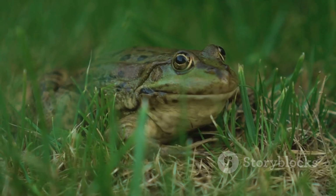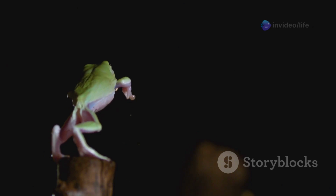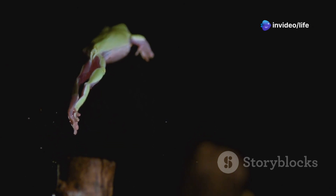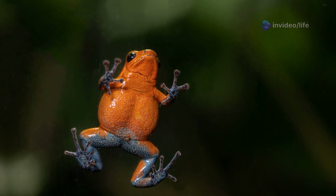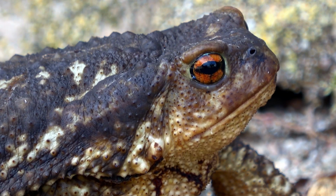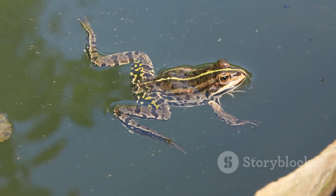Frogs typically have very long back legs. These legs are powerful. They're like springs, ready to launch the frog into the air or propel it through the water. These long legs are essential for their famous jumps. They also have webbed feet, especially on their back legs. This webbing acts like flippers, making them excellent swimmers. Every part of the frog is built for action.